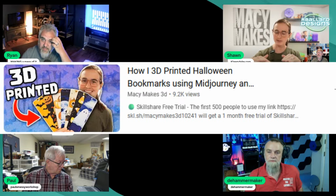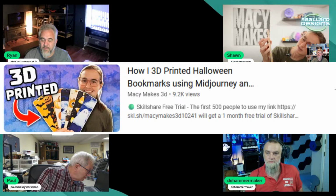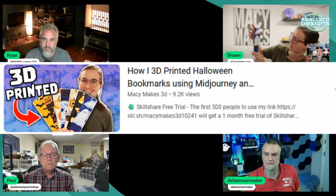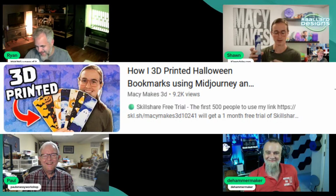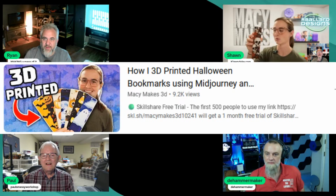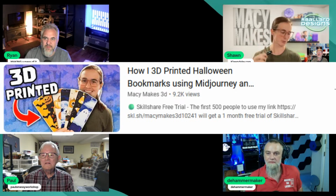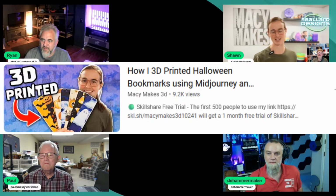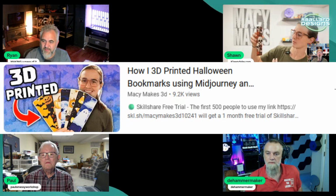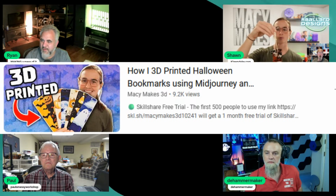But yeah, anyway, Macy does a really good tutorial on how she's making her bookmarks, and they turned out really cute. And she goes through the ones that she likes and the ones that she didn't like. So good deal. The witch one turned out really good. Yeah, the witch one. I like the skull one. It was pretty awesome. So I think they sell pretty good. The nice thing about the HueForge stuff is it really doesn't use a ton of filament. It's very minor how much it's using.